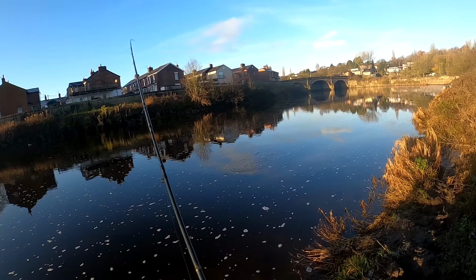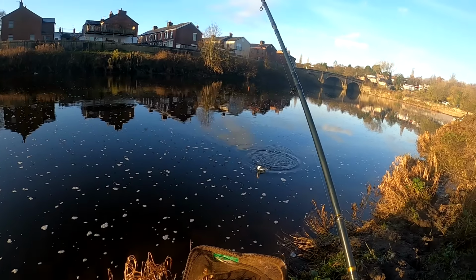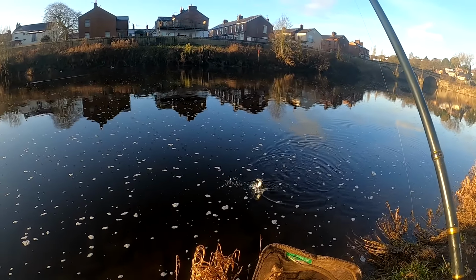You can see there how close in we're getting the bites. Literally the end of the rod tip, and a good quality as well. Certainly have a nice net at the end if we don't get Mr. Pike turn up, most definitely.